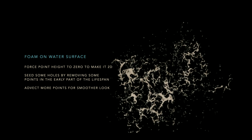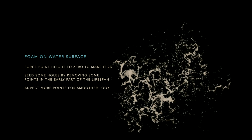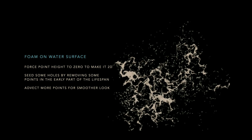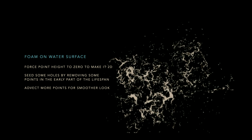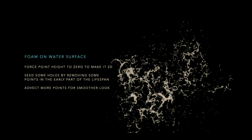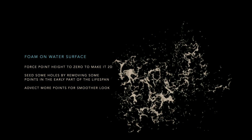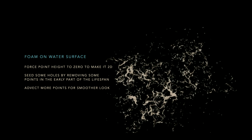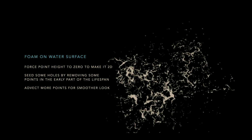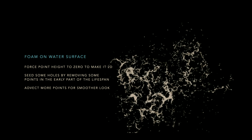So yeah, we flatten it out and we seed some holes, because your source, with some noise let's say, is usually too flat. And the POP fluid is very good at creating these surface tension lines and circles. But this circle needs a hole in the middle, so the points around it can coalesce into this line. So you just remove some points here and there randomly in the beginning of their lifespan, and you end up with like a Swiss cheese source. And this is very good for the POP fluid.